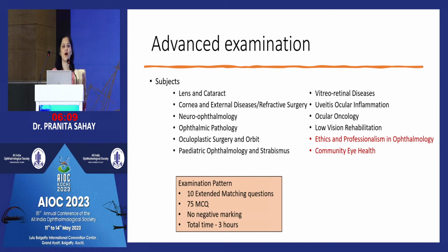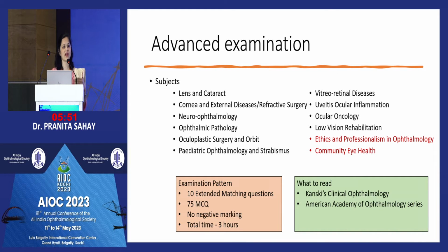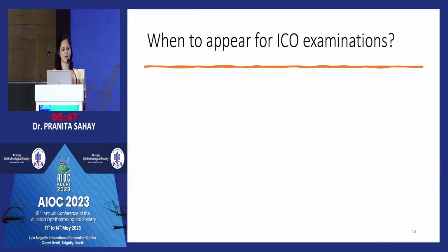Hence, once you're done with your MD exam and your practical exam, that is the best time to appear for it, because you have an in-depth knowledge of this subject at that point of time. Also, there are questions related to ethics and community eye, which you need to read in addition to just your practical ophthalmology. So again, you need to read Kanski and American Academy of Ophthalmology. Remains the same as that of Part 2.